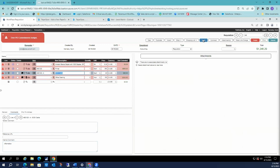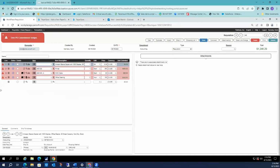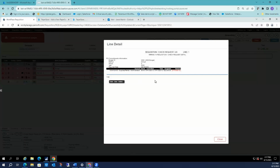Then I talked a little bit about PO commitments and encumbrance, which are both related to GP. As I'm adding and selecting GL accounts, it's giving me warnings. It's saying, wait a minute, these lines are over budget. If I want to look at the budget, I can go into the details and see right away.